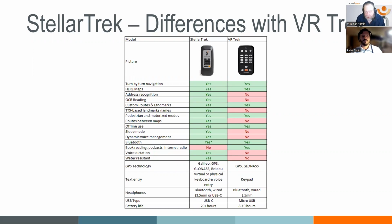For headphones on the StellarTrek, we had Bluetooth and wired at 3.5mm jack. We have the same thing on the StellarTrek, but we also had USB-C. So if you have a USB-C headset, I mean, those are kind of rare, but they exist, you could plug it in as well. The USB type, as I just mentioned, is USB-C compared to micro USB. So we expect that the StellarTrek USB port will be fairly sturdy.